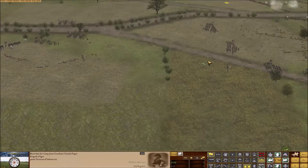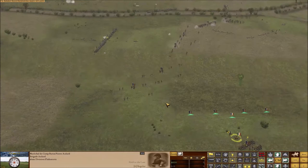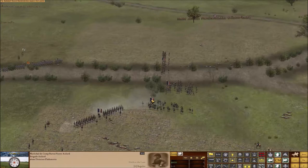And so I move the 4th column up in double line to the road, in order to quickly reinforce the 2nd column when needed. I likewise move to do this with the 3rd column, but there is no obvious place to put them with the skirmishing still going on halfway down the valley. And so I allow for more time for the 1st column and the 1st brigade of skirmishers to push back on the brigade before I deploy the 3rd column.